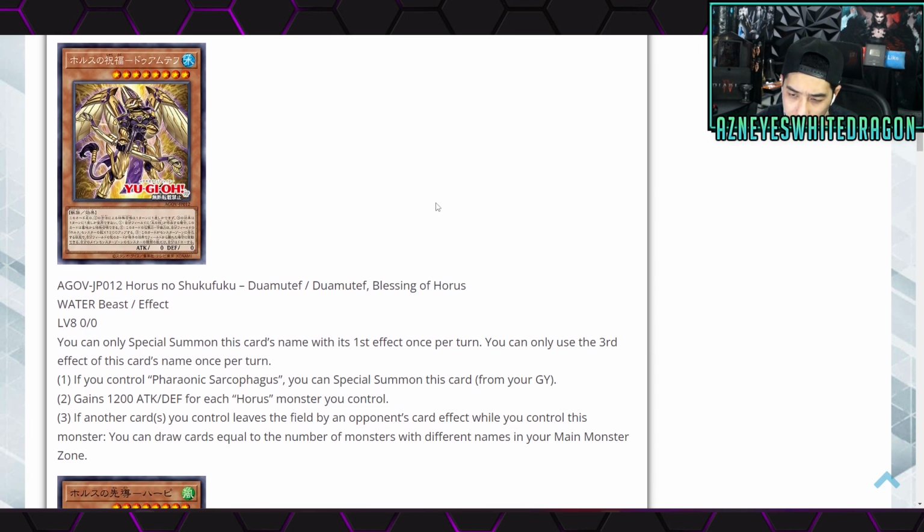You can only special summon this card with its first effect once per turn. You can only use the third effect of this card's name once per turn. So the first part is if you control Pharaonic Sarcophagus, you can special summon this card from your graveyard. Okay, so as long as you control this, you just get a bunch of free monsters. We'll have to check out what that Pharaonic Sarcophagus is in a moment here, but the second part is it gains 1200 attack and defense for each HORUS monster you control. So, okay, more likely it'll be at least like 2400.